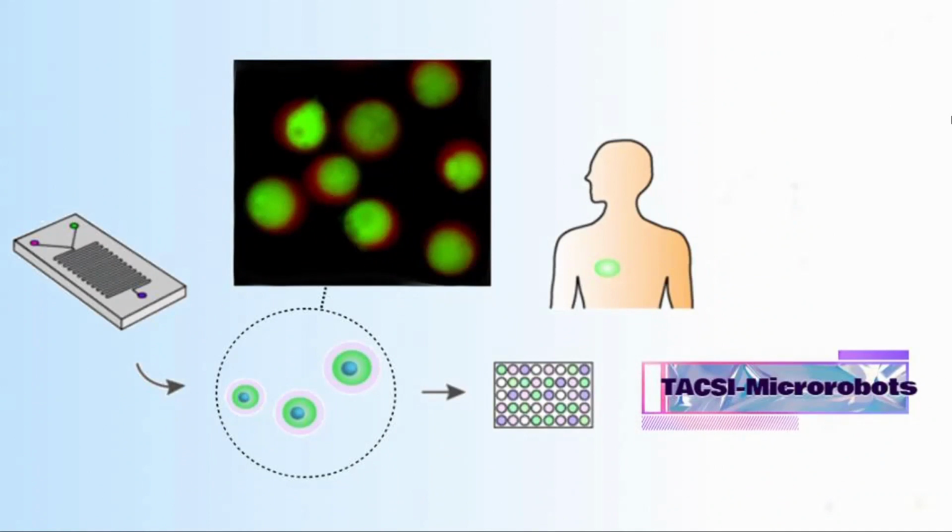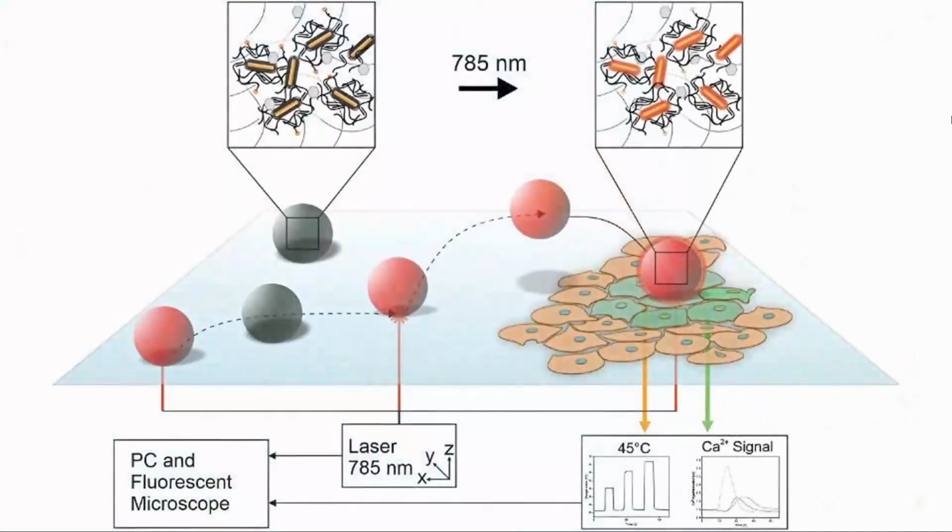This technology, called TAXI microrobots, an abbreviation of thermally activated cell signal imaging, can stimulate cells through temperature changes and navigate through cell clusters. The robots are produced using a microfluidic chip, allowing for the production of thousands of robots in a single run. This technology holds potential for various applications, including wound healing and potentially influencing the behavior of cancer cells through thermal stimulation.